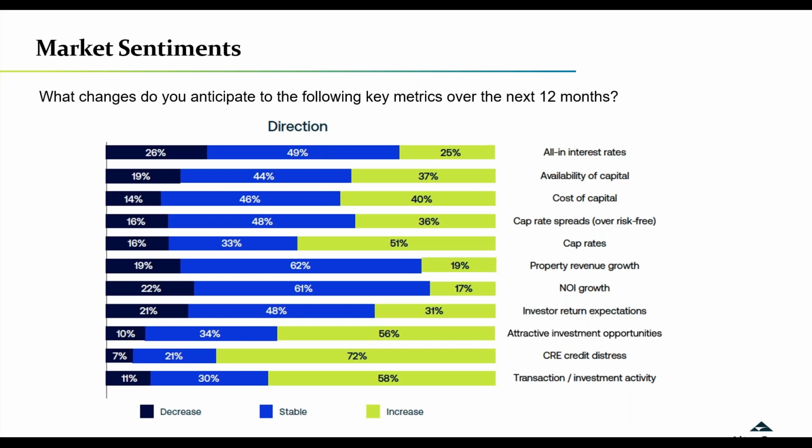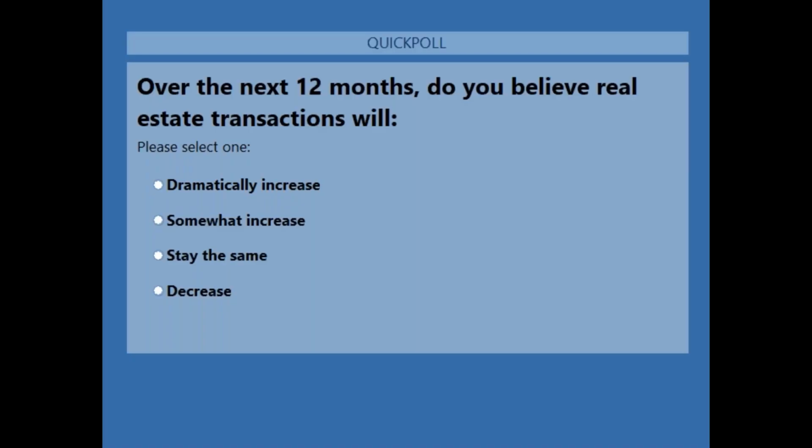So we're going to skip to our next poll question. Wondering what your opinion is on the outlook for the next 12 months. Do you think real estate transactions will dramatically increase, somewhat increase, stay the same, or decrease?